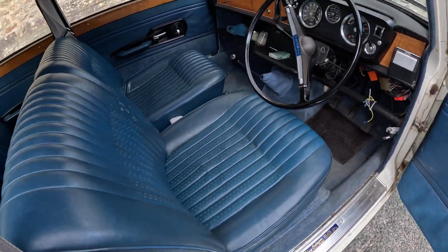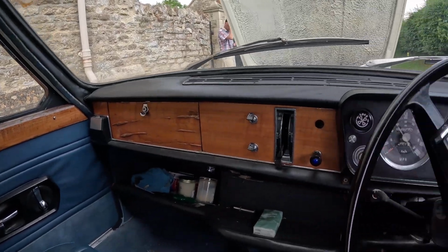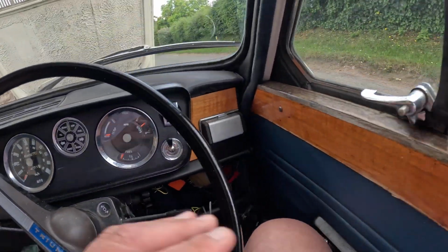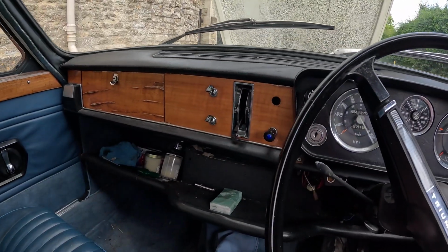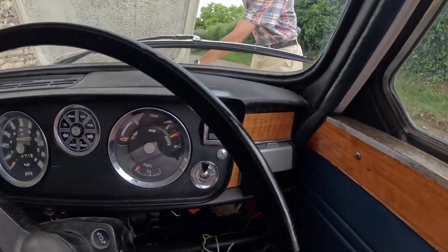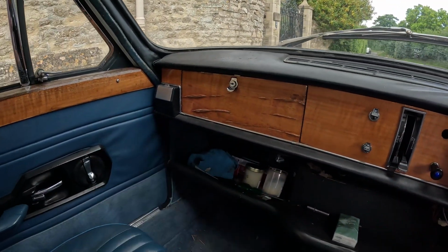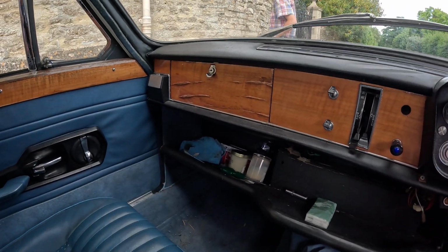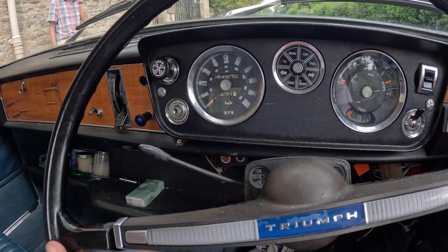It's worn very well. We'll have a look at the seat belts in a sec as well, because they're quite good fun. So we've got our typical Triumph. We've got wooden door cappings, wooden dashboard. This one could do with a re-lacquer. We've got twin ashtrays. You've got an ashtray on one side for the driver, and an ashtray on the other side for the passenger. So if you want to chain smoke on your little drive, you can.